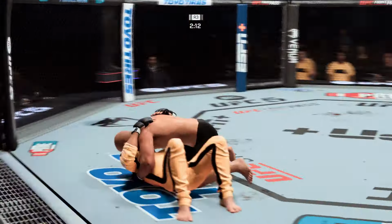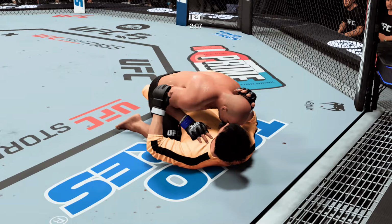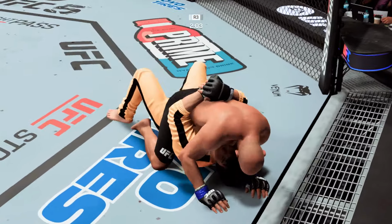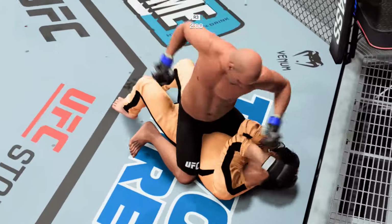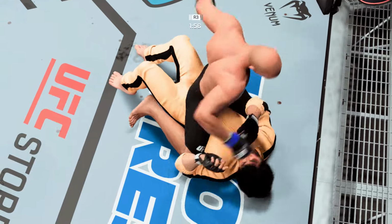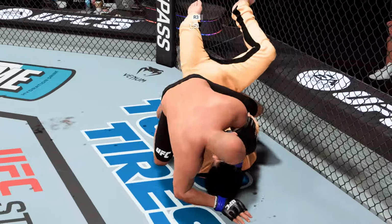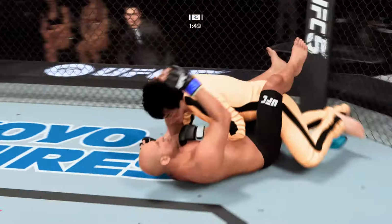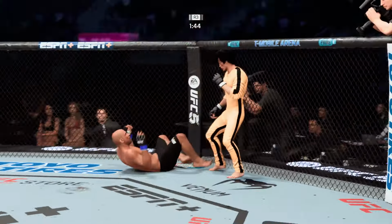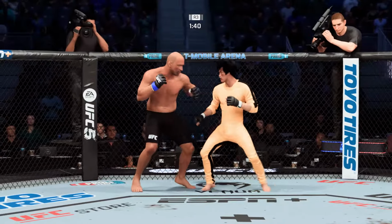He lands a takedown. Getting the mount here. Nice positional control here. Oh, he postures up in a big head strike by Coleman. Oh, another strike lands from the top. Oh, look at that high-level grappling as the fighter reverses position and attains a dominant position. And it looks as though he'll let his opponent stand up here. Yes, he will.